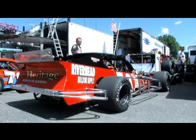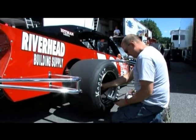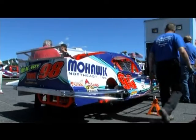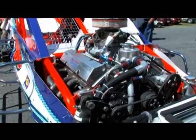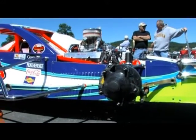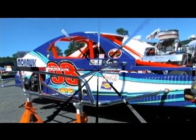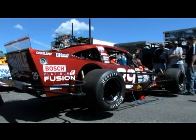As we show you some of the snapshots of some of the cars we did talk to today, we come to the conclusion of our show, and I hope everybody has enjoyed it as much as we did producing it. It's always just a great event for us to come to when we come up to Lime Rock. And I'll tell you, the Whelen Modified Tour is really something special.